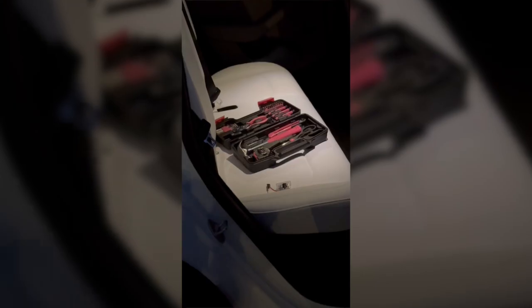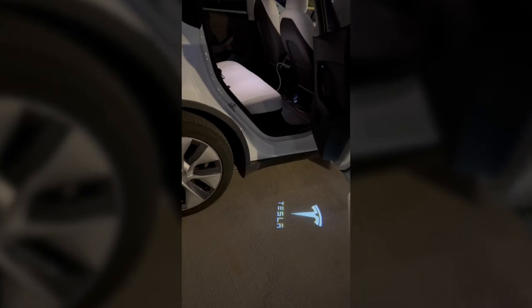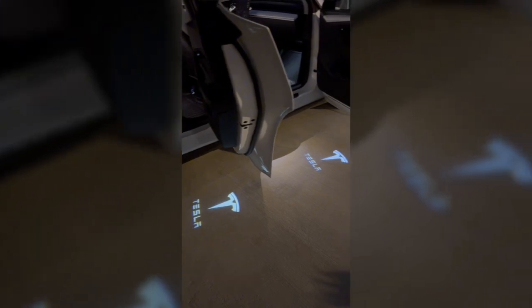The lights that came with the Tesla were very dim, like warm light, so they worked a little bit, but you'd have to be in a really dark space for them to be really useful. But these lights are white. They're a lot brighter than the ones that came with the car. Should I have done without these? Of course, but it's for the vibes, it's for the aesthetic.